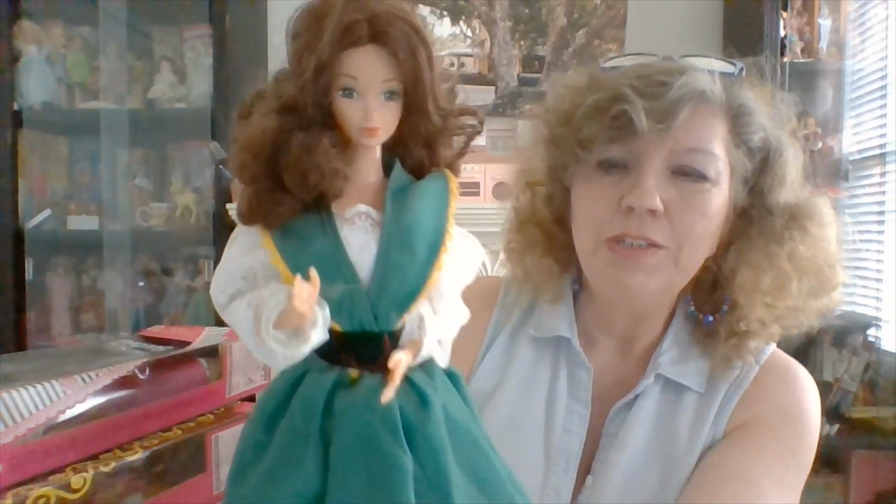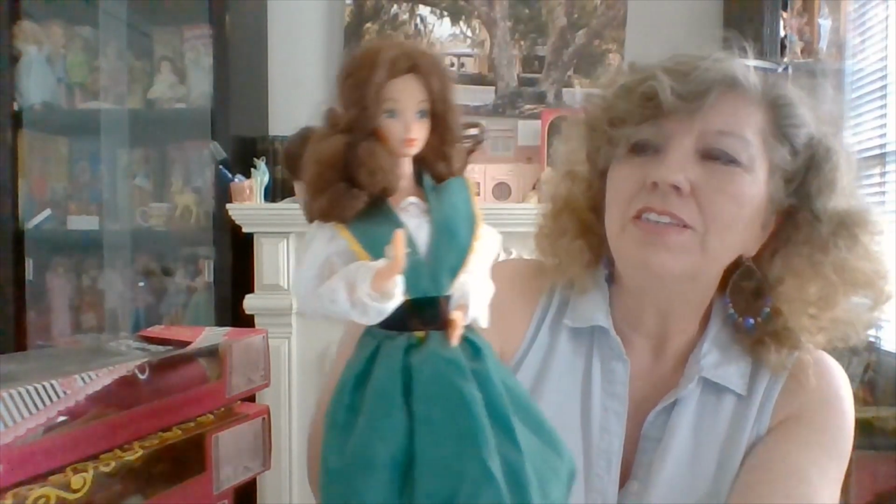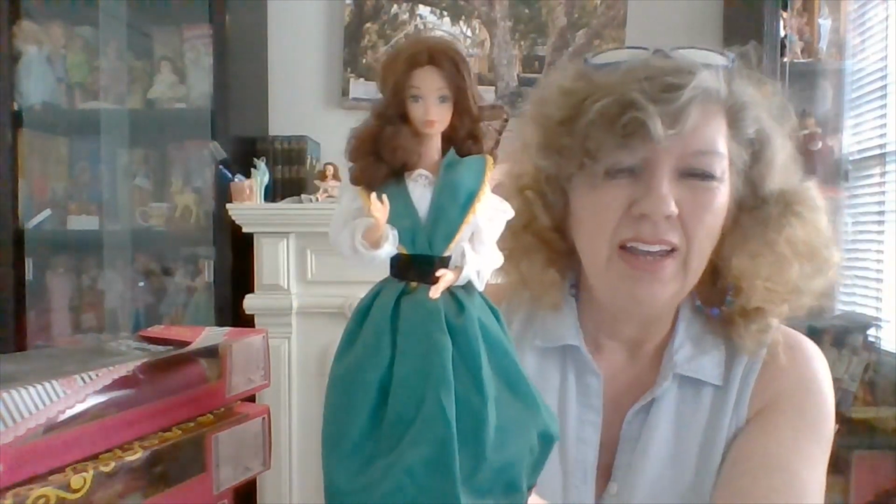So that's my Irish. She's missing a few things, but she's a Steffi face. And I love Steffi face dolls. And there's a string here. I guess it held her hat on. Maybe I'll find her hat one day. But that's my 3 80s dolls of the world.